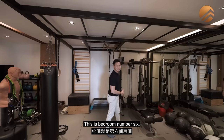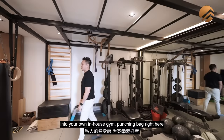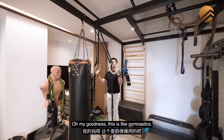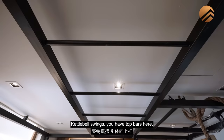This is bedroom number 6. Are you surprised that you get a gym for your bedroom? Bedroom number 6 has been converted into your own in-house gym. Punching bag right here for Muay Thai lovers. Oh my goodness, this is like gymnastic, is it? I can't do it. Punching dummies here. Kettlebell swings. You have top bars here.